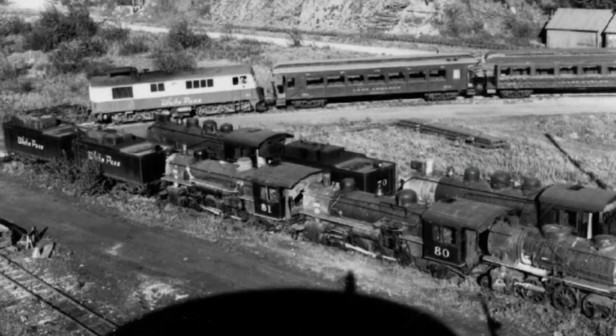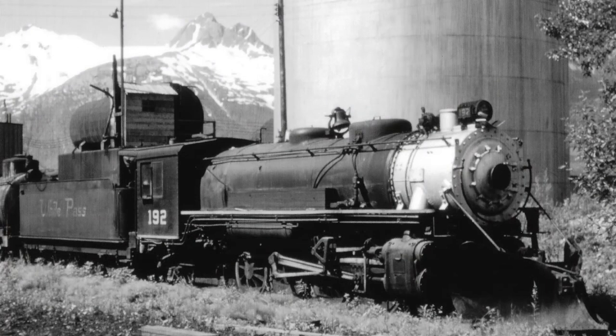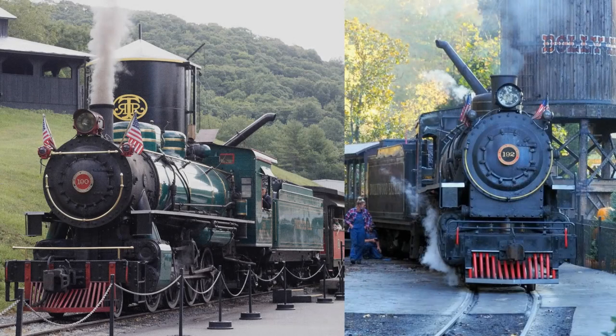Robbins found out that the White Pass Railroad still had several steam engines in storage that were waiting to be cut up. In 1960, Robbins cut a deal with the White Pass to buy one of their locomotives to be used at Tweetsie Railroad. As a matter of fact, Robbins didn't get just one, but two locomotives. He was able to grab engines 190 and 192 from the scrap line. However, these two engines have totally different stories, and we're mainly talking about 190 here. 192 would be its own story, and a whole nother video.